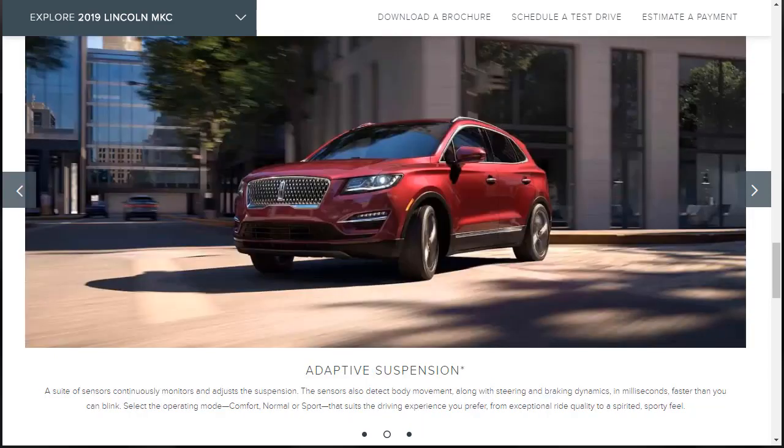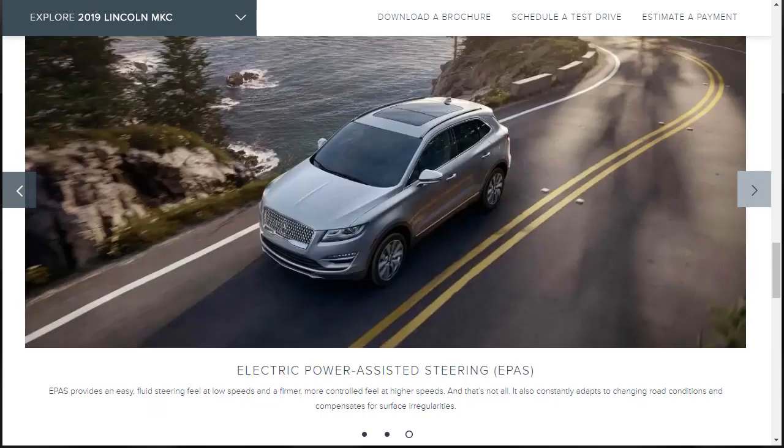It's pretty cool. The 2019 Lincoln MKC can be had with an adaptive suspension that can monitor and adjust itself. These sensors can detect body movement along with steering and brake dynamics in milliseconds, right? And you can select the operating mode of this suspension. There's three modes: comfort, normal, and sport. So yeah, that's the setup. Surely this adaptive suspension is not standard. All right, it's not standard. We know that when you get the all-wheel drive, it does come with the adaptive suspension, however, I believe.